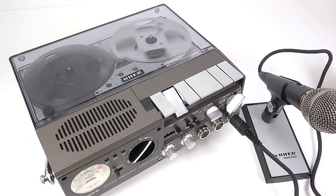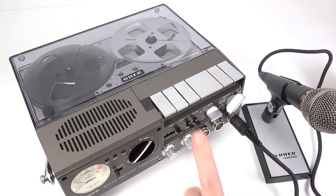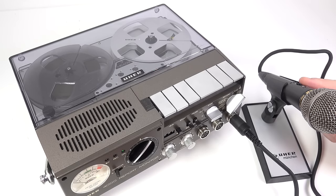But let's stop there. Yeah, so I've got the mute on the speaker turned on there. But that sounded excellent. That sounds better than my normal recordings do. It's a really good microphone, this one.